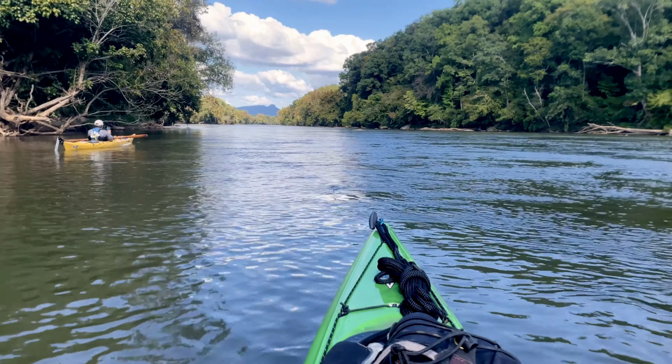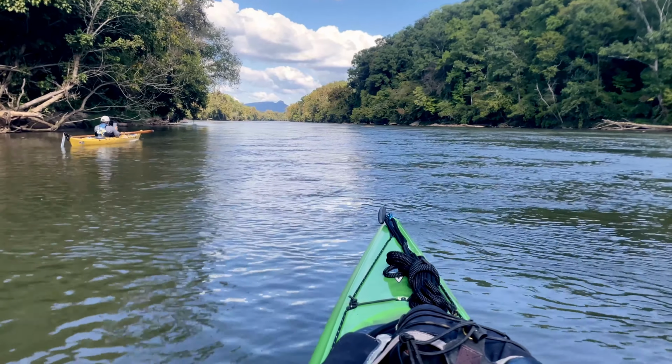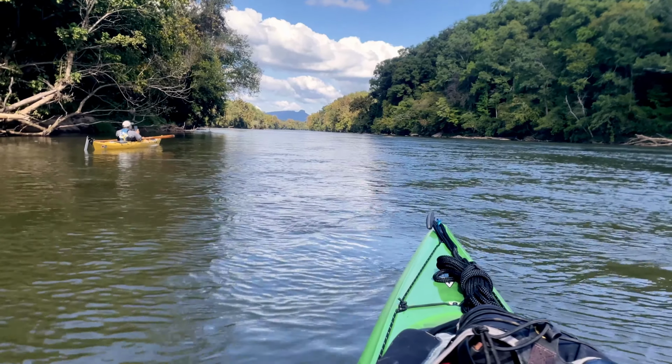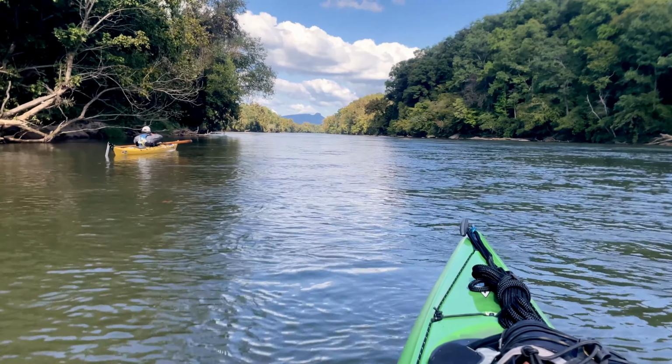When we awoke on Sunday morning, it was a bit misty and there was rain in the forecast, so we just decided to pack up camp and come back another time when the weather was a bit nicer.